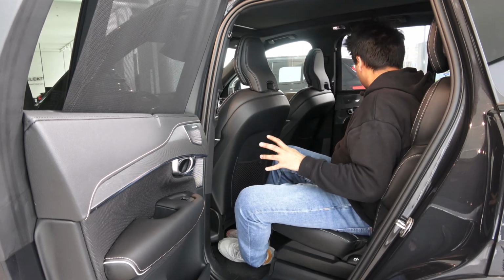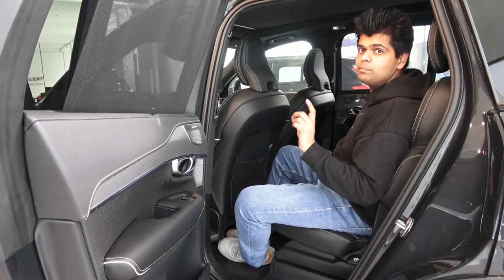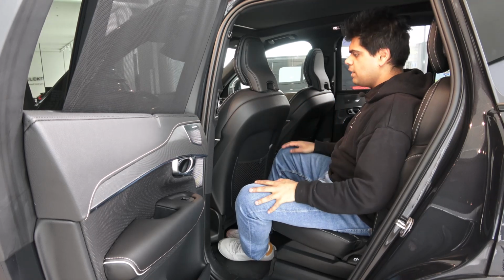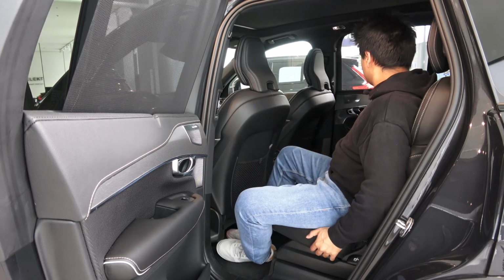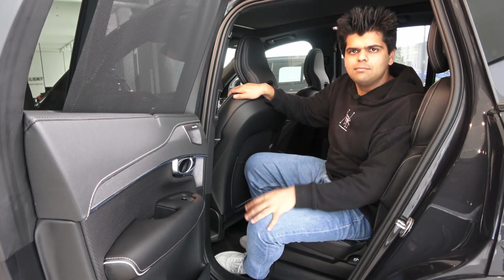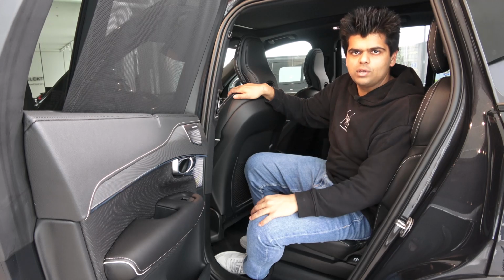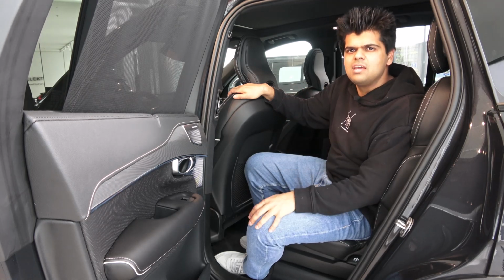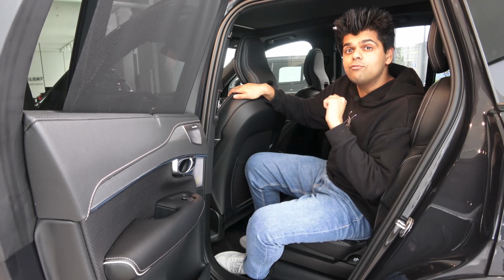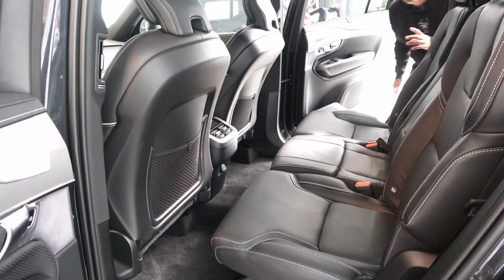When it comes to family friendliness, you can easily sit 3 people in the back, and I'm going to show you some very, very interesting things in a moment, guys. Now, if you want my personal opinion, I feel like of all the full-sized SUVs I've sat in before, like that of the BMW X5 or the Audi Q7, I'm under the impression that the Volvo XC90 has to be the most family-friendly in the back.